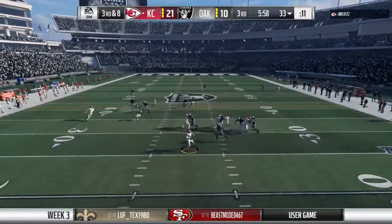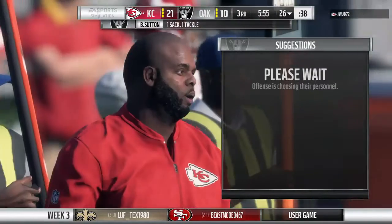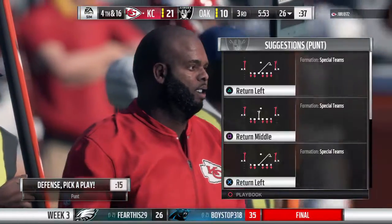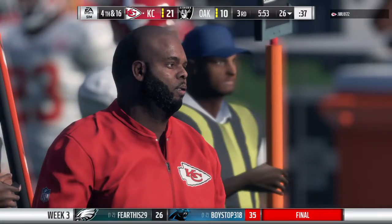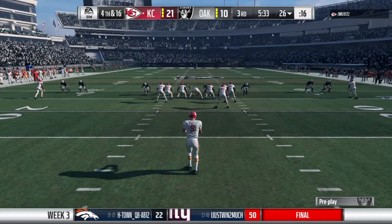Now Mahomes. And down he goes. Brought down, a Raiders sack. The amount of sacks that they've absorbed in this game is absolutely extraordinary. Let's just face it, this offensive line flat out cannot handle this pass rush. It's been demonstrated time and time again.